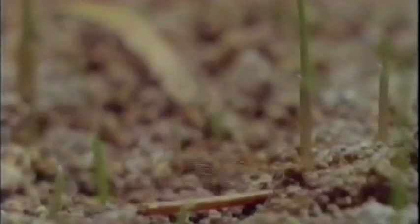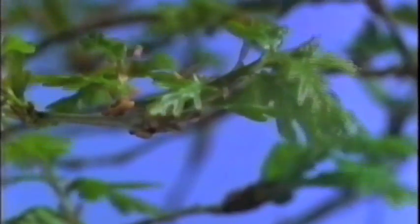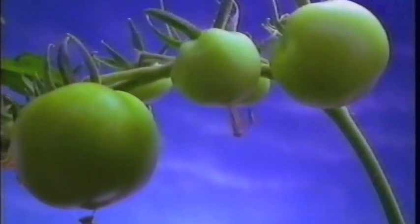Seeds in the ground have started to sprout. Trees break into leaf. Soon it will be summer, and the garden will be full of vegetables and fruit.